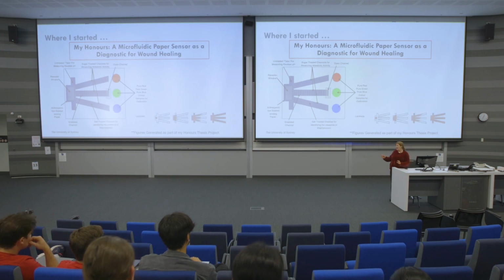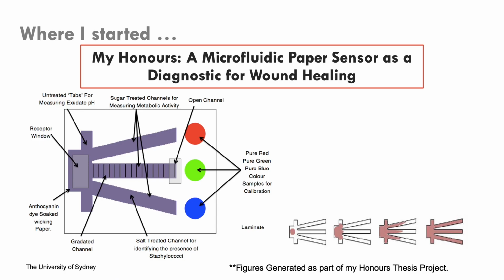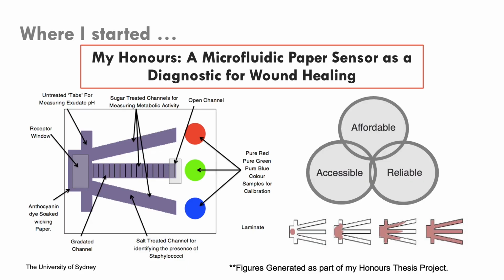And it worked in the following way. You would drip wound fluid into the window at one end, it would wick across the device, and as such, color changes would happen as a result of pH changes. Now, this device was made of paper towel that we bought from Kohl's. It was made of laminate, and it was made of some very smelly red cabbage indicator that I made in my kitchen to the dismay of my housemates. So it was pretty basic, but the main focus of this was that it was affordable, it was accessible, and it was reliable. But the problem was, at the end of my honors, we weren't sure we'd actually hit that last mark, the reliable one.